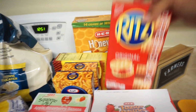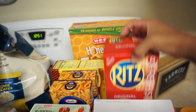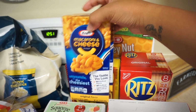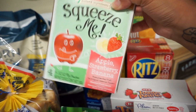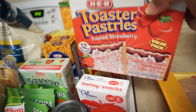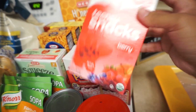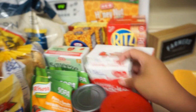So we got some of those, some Ritz crackers. I like getting these because they're smaller packs and the kids don't need a whole pack, and it's just easier to have little packs. Some taco shells, two things of mac and cheese, some of these squeeze applesauces for Emery, some toaster pastries, which are pretty much Pop-Tarts, for Easton because he's obsessed with those. Some of these teensy snacks for Emery. We have fruit snacks for the kids that I still have a bunch of, so I got some of these for her because they're easier for her to eat.